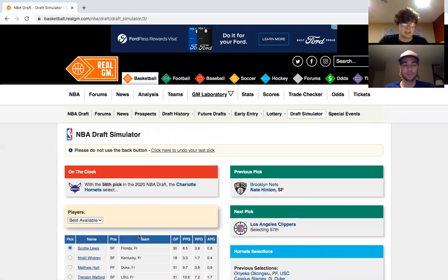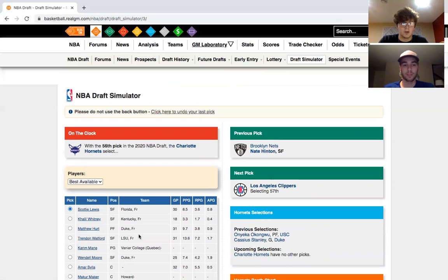Looking at 56, the Charlotte Hornets are on the clock yet again. We had them go Onyeka Okongwu and Cassius Stanley at this point too. Pretty high upside guys and pretty NBA ready players. Where do we have the Hornets looking?